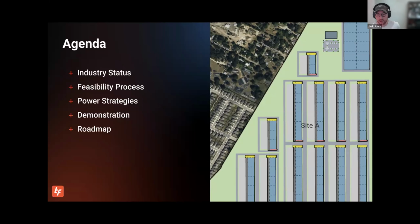Because for those that don't know, TestFit releases a new version, or an updated version, I should say, every month, except December. We give the engineers off because they deserve it. A lot of releases. Cool.